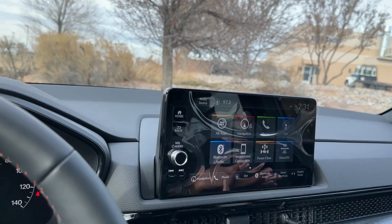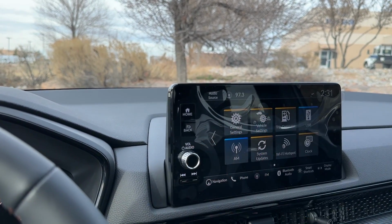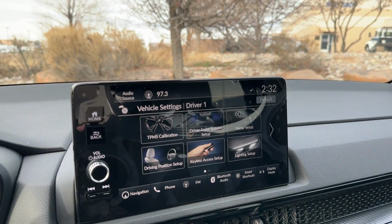This whole infotainment system here is new for CRV. This is pretty much from the Civic. And here, it's actually pretty cool because if you go to the settings, they change up all the graphics and everything. Look at that. That's actually pretty fire. Instead of just having a list, you have pictures and stuff like that.